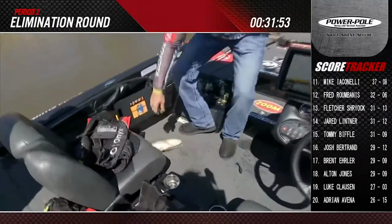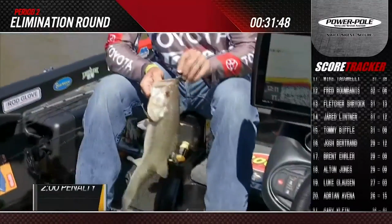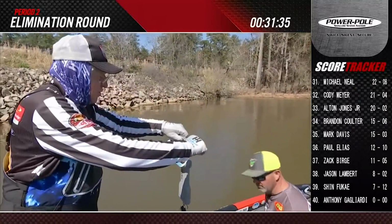A little more than a pound and a half. Well, there'll be a fish landing violation. 2 minute penalty. 3 pounds, 14 ounces.